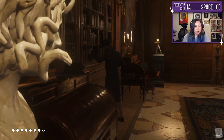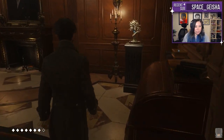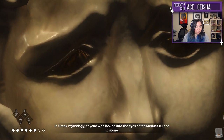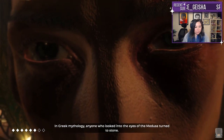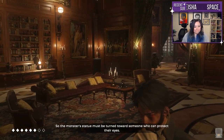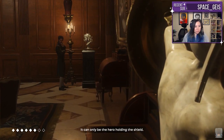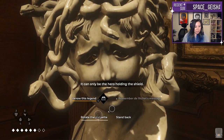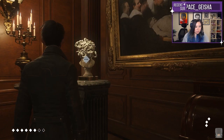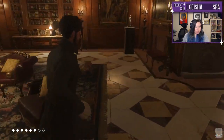Okay, well, we know he brandishes his sword at Medusa. Do I turn her? In Greek mythology, anyone who looked into the eyes of the Medusa turned to stone. So the monster's statue must be turned towards someone who can protect their eyes. It can only be the hero holding the shield. Okay, so rotate the statue towards the hero holding the shield. So he brandishes the weapon at her. He holds the shield up.